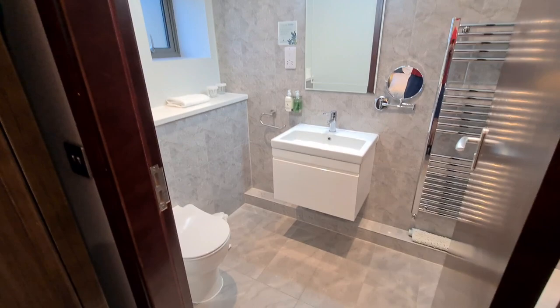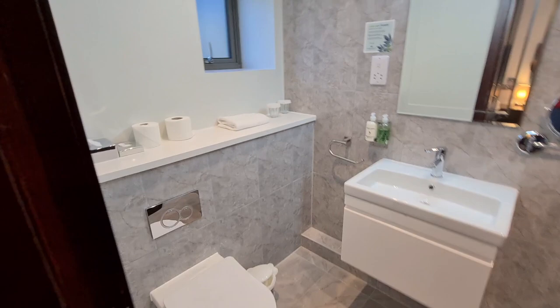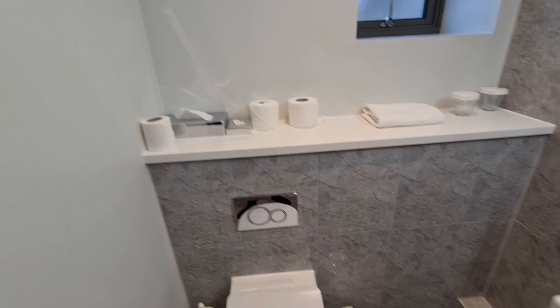So let's have a look at the bathroom. So we've got a nice big bathroom, really good quality. We've got marble style tiles on the wall, and maybe it is marble, I don't really know. Really high-end polishing that's going on here. Everything's shiny and everything's super clean.